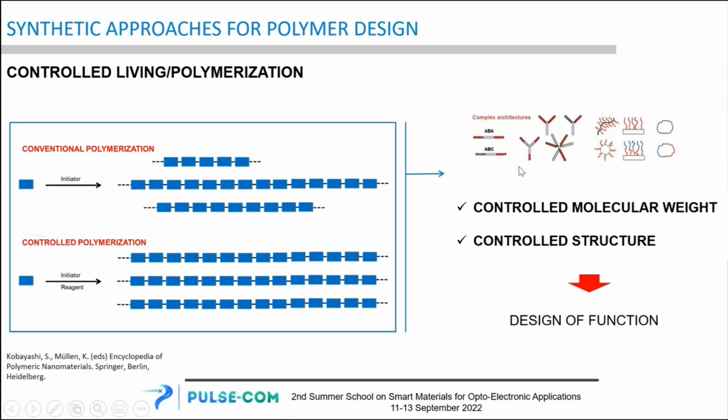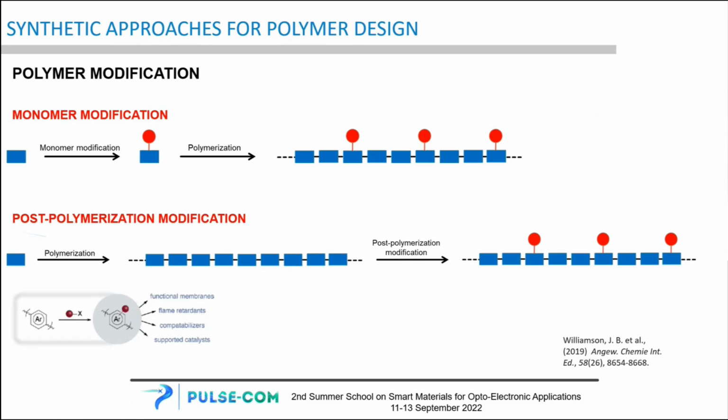We can obtain all the complex architectures in a polymeric material. So depending again on the final application, we can use a controlled polymerization to get the right system.